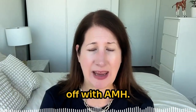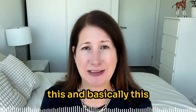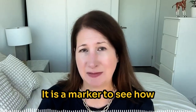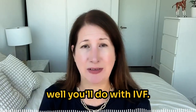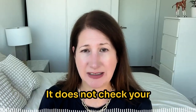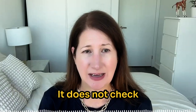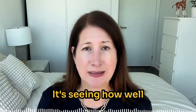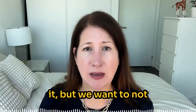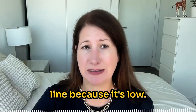It flags it earlier before it actually goes to disease. And so let's start off with AMH, anti-Müllerian hormone. Done a lot of talks on this, and basically this is a poor predictor of pregnancy success. It is a marker to see how well you'll do with IVF, and it does not predict your ability to get pregnant naturally. It does not check your uterine receptivity. It does not check your egg quality. It's seeing how well you'll do with IVF. We don't want to be blind to this number. We don't want to ignore it, but we don't want to hang our hat and think that's the end of the line because it's low.